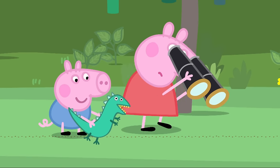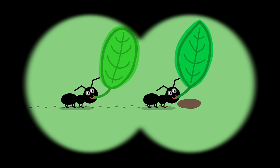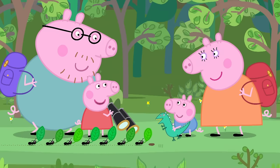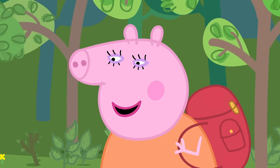George has found more footprints. Ooh, what little footprints? The footprints are being made by ants. They're collecting leaves to eat. Are they going to have salad for lunch? Yes. Talking of lunch, let's have our picnic.